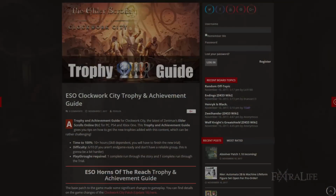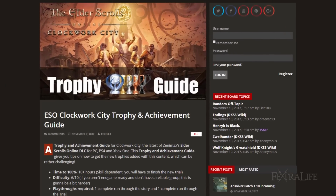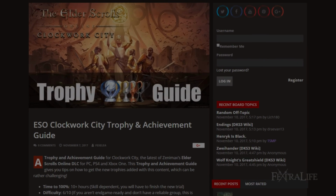For those of you managing to play through it, if you ever need help with hunting for achievements in the Clockwork City expansion, we've got a helpful guide just for you over on the blog.